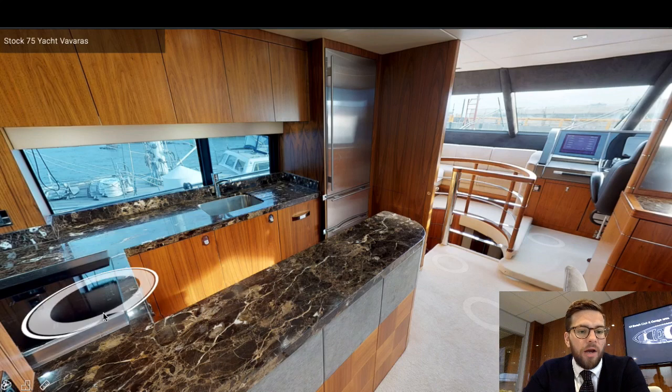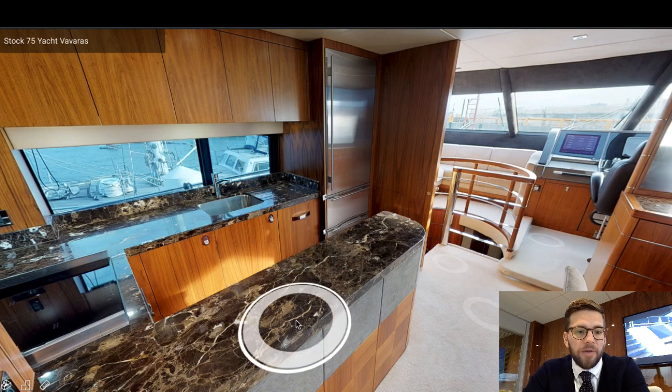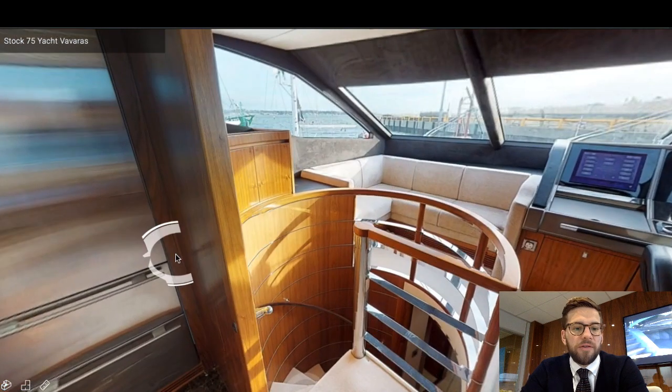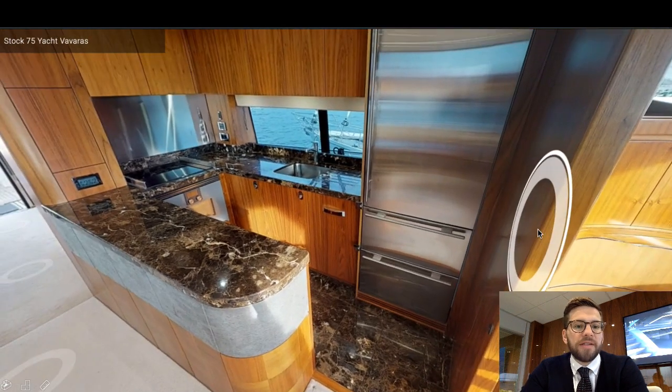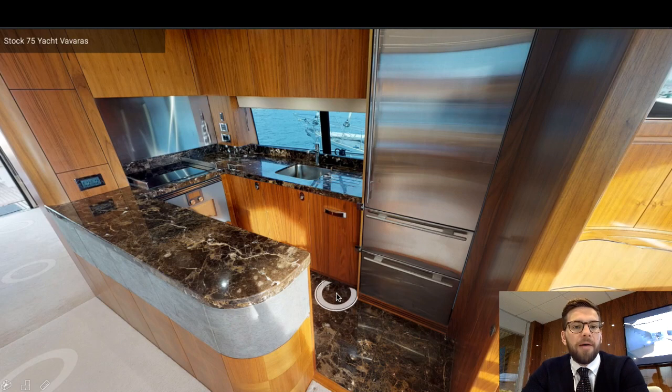Big four ring hob top just here. You've got this fantastic fridge freezer section with drawers down here, dishwasher behind here as well. So really fully equipped galley that you can see. I'll just rock over so you can see the floor that I just discussed there. There we go. That's a really beautiful kitchen and really matches that satin walnut really, really well.